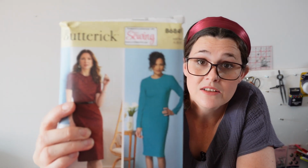Okay, so this one is Butterick 6849. I ain't gonna sew this. It's going to the giveaway pile. Let's just fire through these, because I think most of what I want to make is either free or from an indie designer.